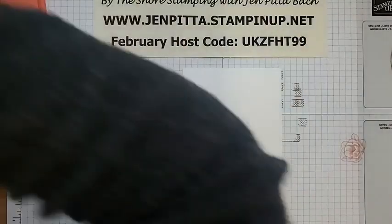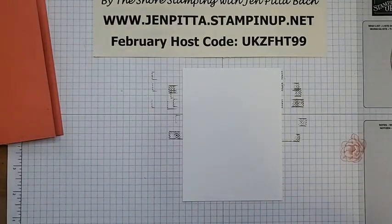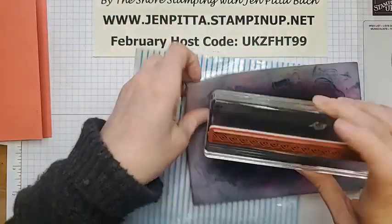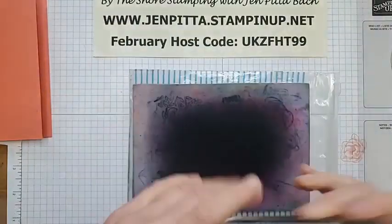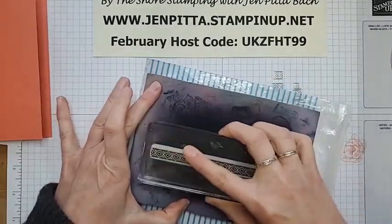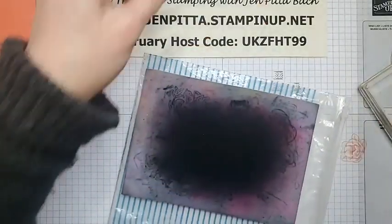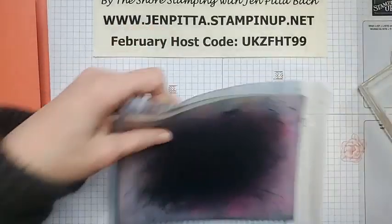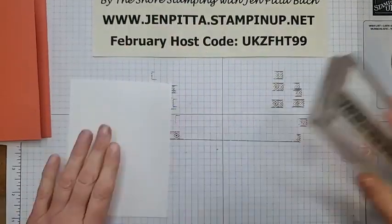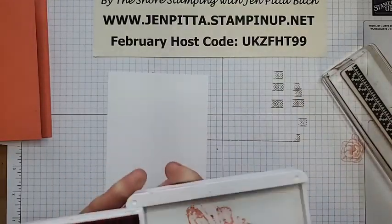So let me just clean off my stamp because, yeah, the font is fun. I like it too, Donna. I'm going to clean this off because I only have one of these large blocks. I should get another one. And I'm going to use the other border stamp, so I need to switch that one out. So we're going to use this one instead. Put that over there. I'm going to use Calypso Coral ink, and we're going to use some Stampin' Off.